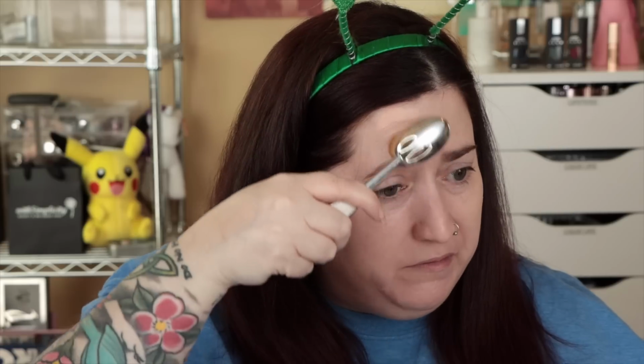Yeah, this is a lot easier to blend out with the brush, and it is giving just a bit better coverage. It's still very, very light coverage, I would say, but you can at least control where the product is and kind of even out the distribution of the product with a brush. I'm going to try and build this up just a little bit, and I'm pressing a little harder on my face to get more product off the stick, which seems to be helping. But let's try and build this up just a little bit.